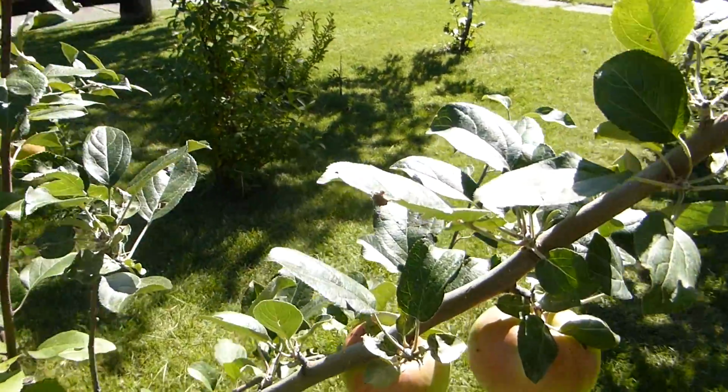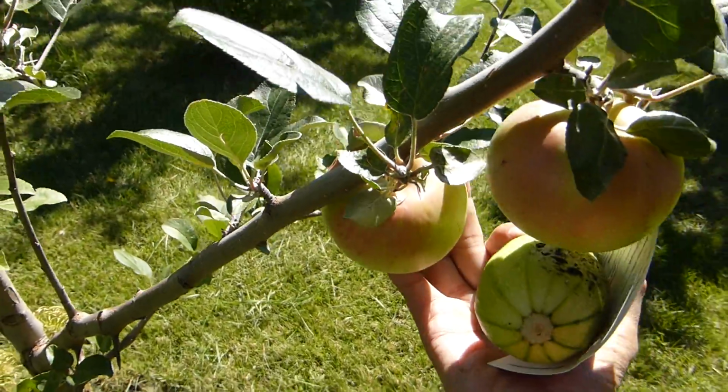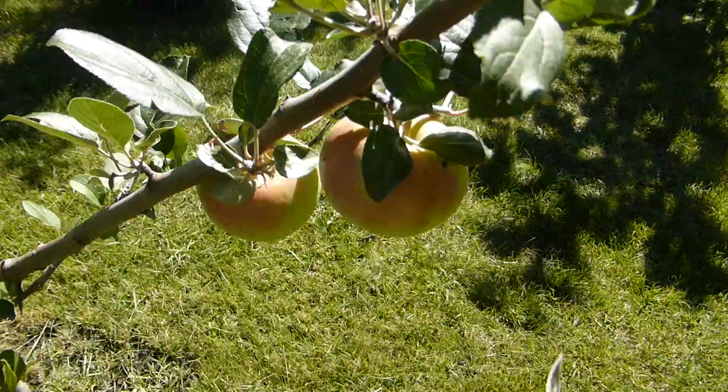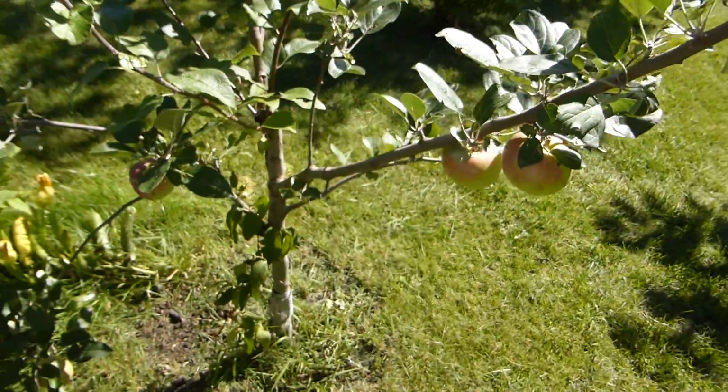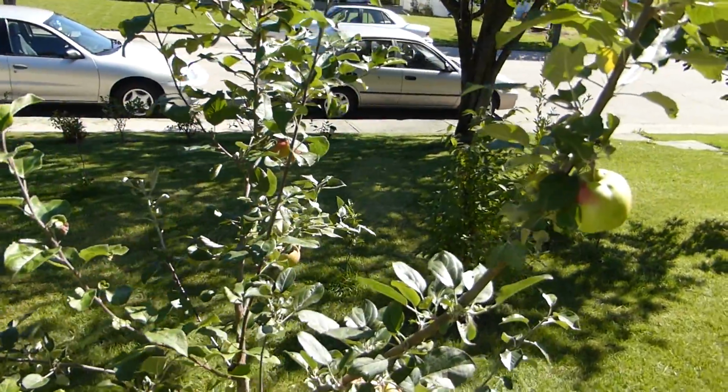And this is the combo apples. I had about 6 to 8 of them from my combo apple tree. This is the first year, so good.